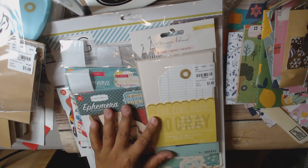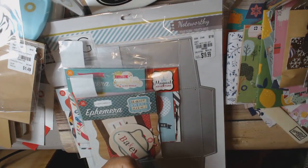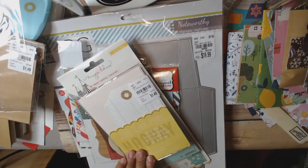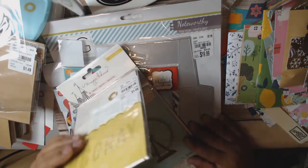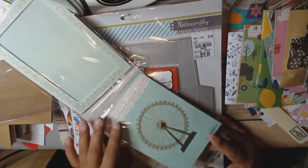And then I found not a lot of Maggie Holmes, but I did find this, and this was $1.49, normally $3.99, and it's from Crate Paper Carousel Collection, and it has these little pockets with cards, and then this is like a frame. This is like a cool card.